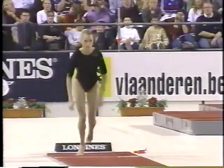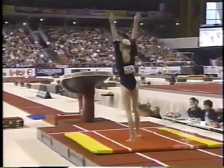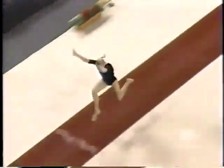9.35, her first score out of a start value of 9.7. Now the second vault. At the end of the day, the two scores are averaged for a total. Okay, different family here. She does a half onto the horse and a 1.5 off. Amazing. Fighting for that landing. Yes, completely different styles on the vaults.